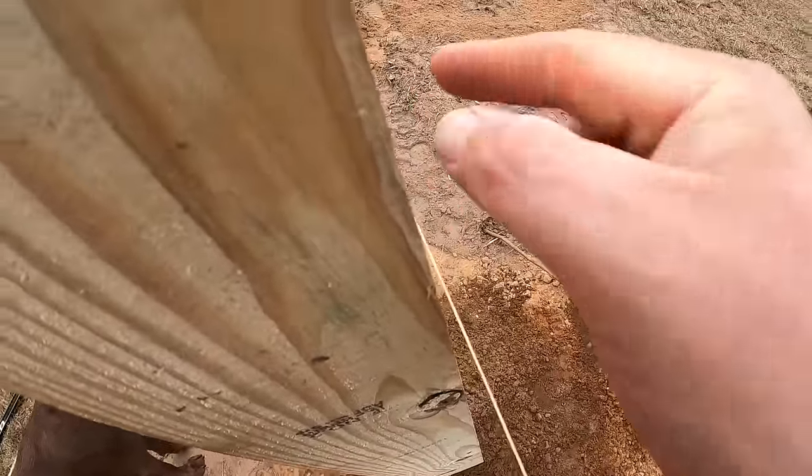So I only put nails in on this side, not all the way across, because we're going to draw a line right here and cut this board off to butt our next one to. Then we're going to cap everything so you don't see all these nails and those butt joints.